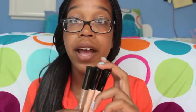I would rather stick with a matte base that has no shimmers or anything. So I use the one in Sheer every day, which is why I've already gone out, even though I've only had it for like a month and a half maybe. So I have used this, but it's not my favorite.